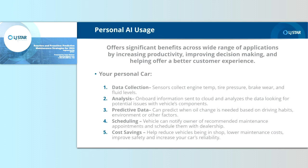So I was trying to think of a personal AI usage that everybody could relate to, and I think the best way to do that is your personal car. I have a great example: recently my daughter was driving her friends and herself to Boston from Connecticut, and she gets about halfway to Boston and calls me because her check engine light's coming on. Now, mind you, before she went to college, I bought her a car. Now, it's an older car. I mean, it's a 15-year-old car. So, in an older car, it's going to leak a little bit of oil no matter what.